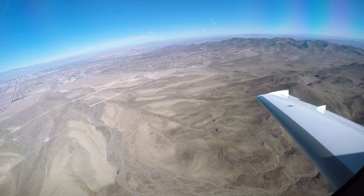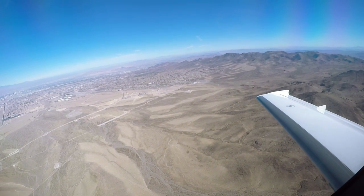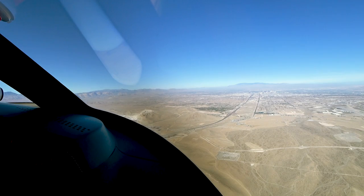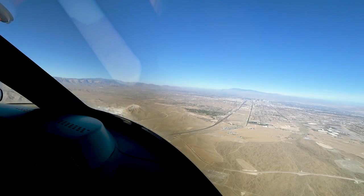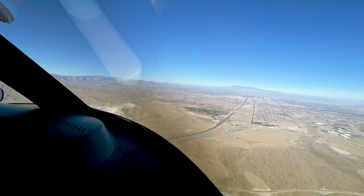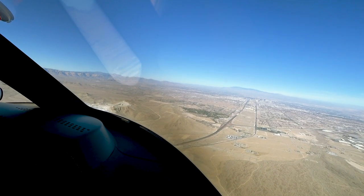Mike Whiskey, contact tower, 118.75. 118.75, Vision Jet 5, Mike Whiskey, so long. Las Vegas Tower, good morning, Vision Jet 5, Mike Whiskey, on the visual to 1 left. Cirrus 5, Mike Whiskey, Las Vegas Tower, number 2, following a Citation, 3 mile final, runway 1 left, clear to land. Clear to land, no, 1 left, Vision Jet 5, Mike Whiskey.